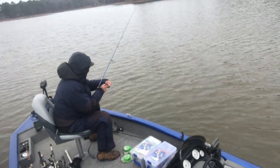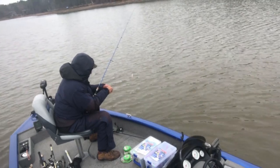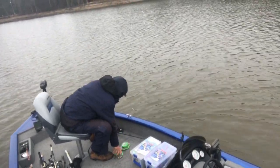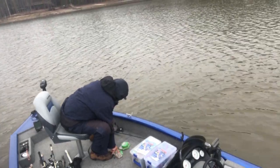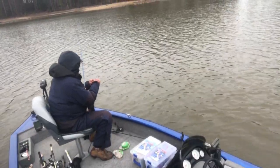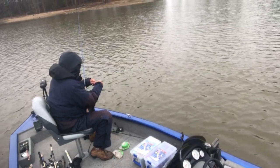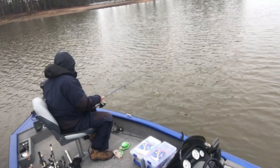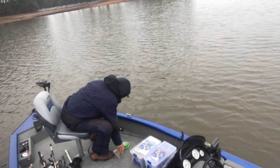I tell you what, let's do. Let's take off this gulp shrimp at the bottom and put us a gulp minnow on. Let's do that. See what happens. Gulp alive minnow. Smelt color. All right. See if we can get back on some fish.